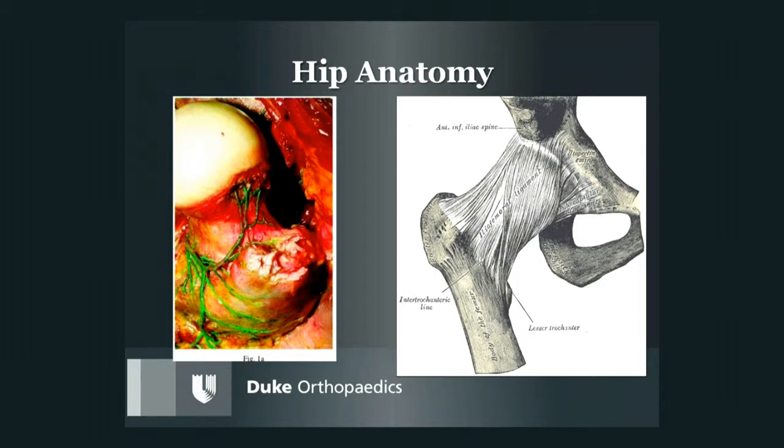That problem is really well known at Duke because Jim Urbaniak, one of our chairmen emeritus, pioneered a surgery, the first of its type in the world to preserve hips that had this problem, and so we still do a lot of that. I don't do that myself, but my partners do a lot of that here today.